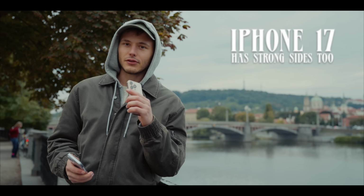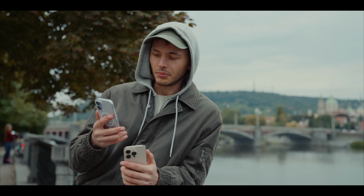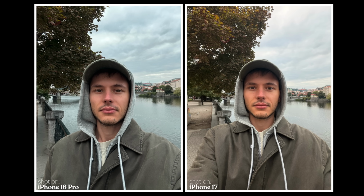And as much as the iPhone 16 Pro takes the lead for the telephoto camera, the iPhone 17 takes the lead in the selfie camera department. Look how amazing it is. This is the iPhone 16 Pro, and this is the iPhone 17. So here they're more or less similar. There is maybe a 10% difference in terms of how wide it is, but that's not all.